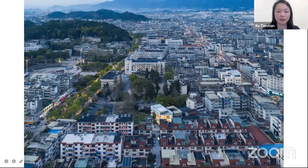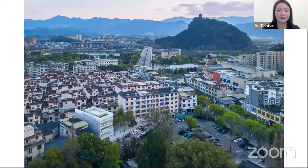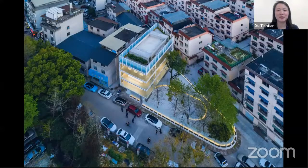So that's in the center, the new Museum of Poetry building next to the tomb garden. And you could see this is the density of Songyang County's urban center. And this is how the museum looks. Well, it's a very small scale museum with a small footprint next to this memorial tomb garden. So the design is integrating the memorial garden and the interior exhibition spaces together.